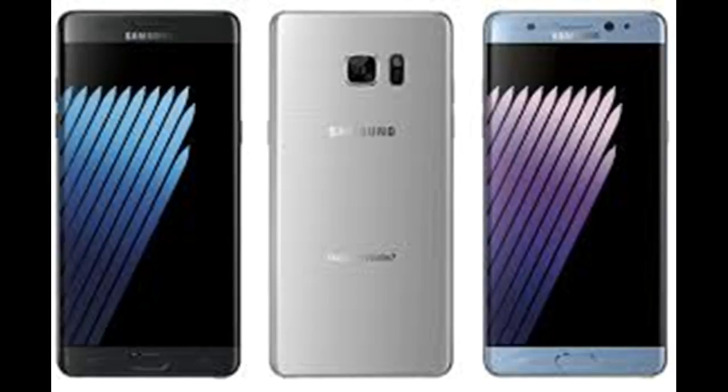What do you get when you take the curved screen Samsung Galaxy S7 Edge and add a stylus? The Galaxy Note 7, which Samsung unveiled today in New York, even with its differences. The Note 7's wraparound screens, 12-megapixel camera, expandable storage and water-resistant coating bring it closer to the S7 series than to last year's Note 5.